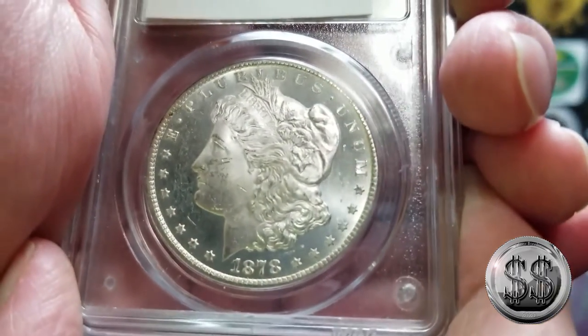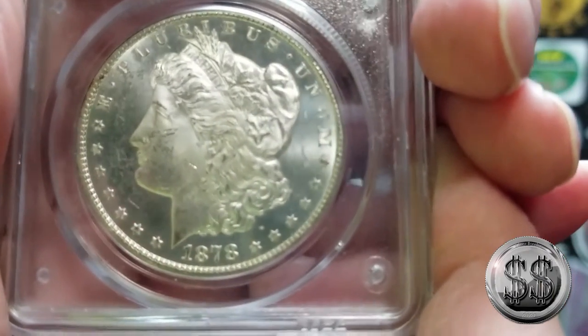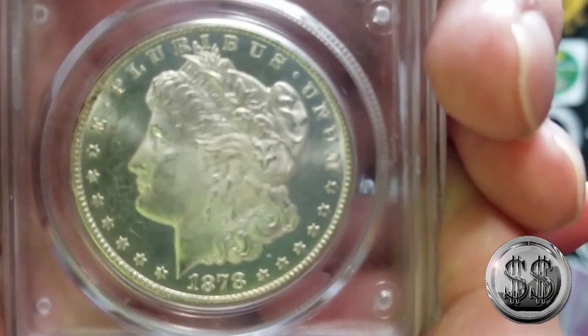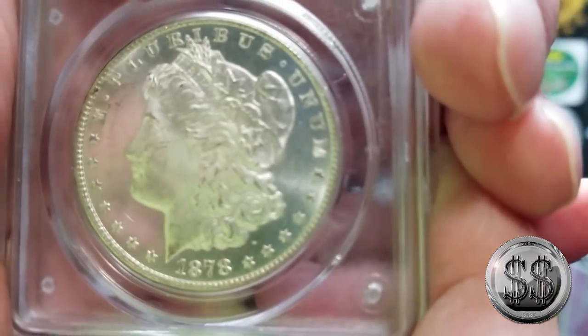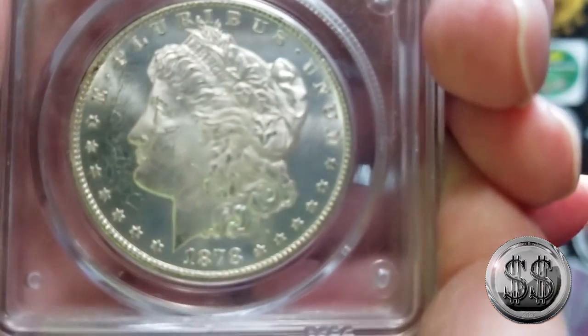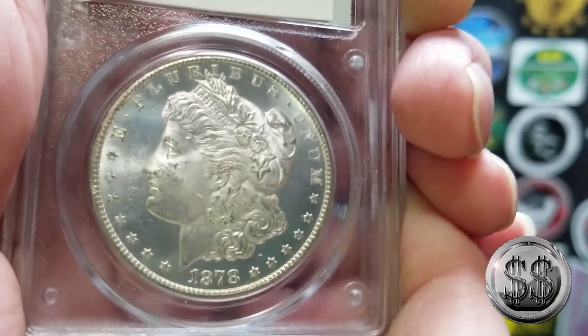Winning Image Photography and I have both decided to wear masks to hide our identity on this one because it's very, very reflective. So you may see a little skin, but wow, look at that. Is that not a gorgeous looking Morgan?